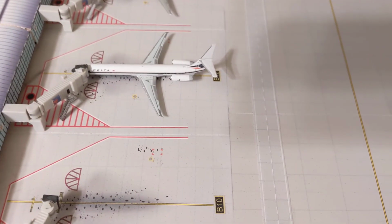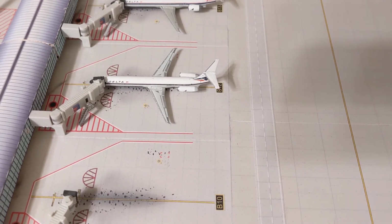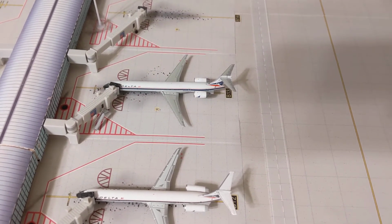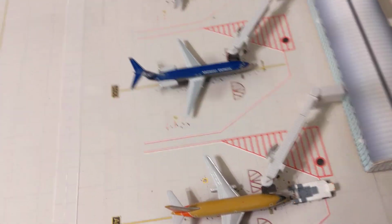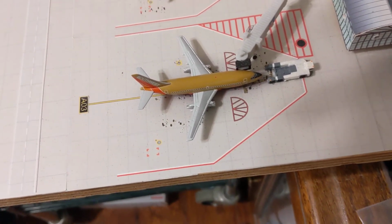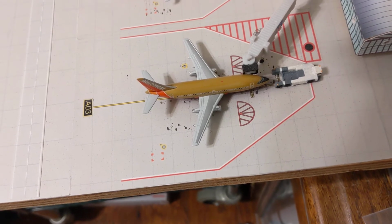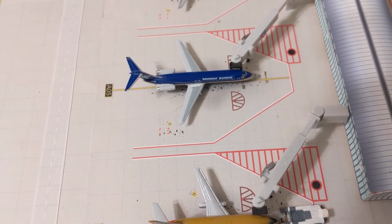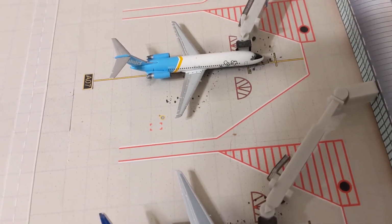Right there, the Delta MD-88 just arrived in from Atlanta. And then right there next to him, the Delta MD-90. He will be making a flight out to Salt Lake City. Alright, so let's go over here to basically everybody else plus US Air. So right here we have the Southwest 737-200, and he is about to push back for Dallas Love Field. Right here, the Midwest Express DC-930. He just arrived in from Milwaukee. Right there, the ValueJet DC-930. He just arrived in from Atlanta.